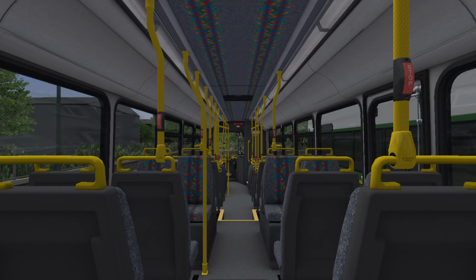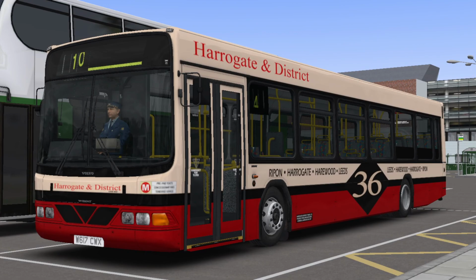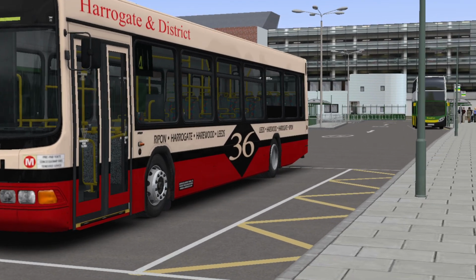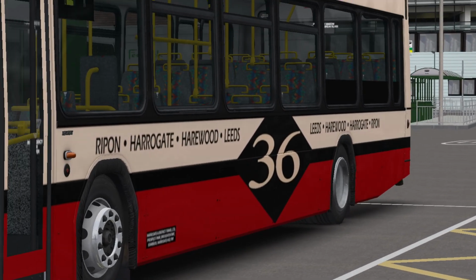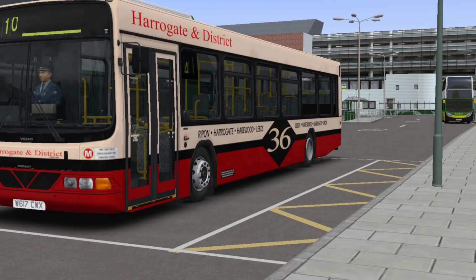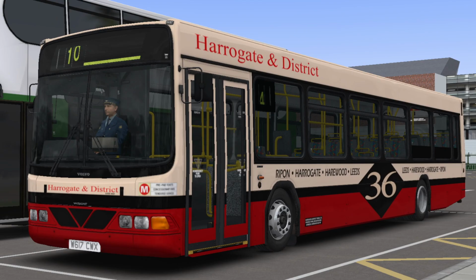In front of us, we have W617CWX, a Volvo B10 in the lovely Harrogate and District iconic 36 livery. For the 36 that has run for many, many years between Leeds, Harrogate and Ripon. Nowadays, the 36 is run by B5TL Gemini 3s, absolute monstrosity double-decker buses, huge things. But back in the day, the 36 used to get single-deckers.